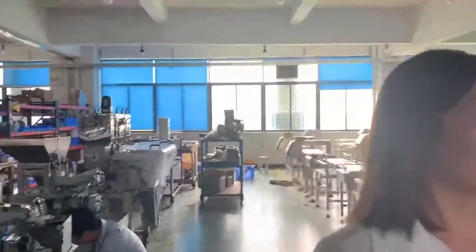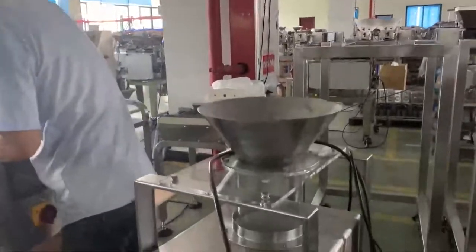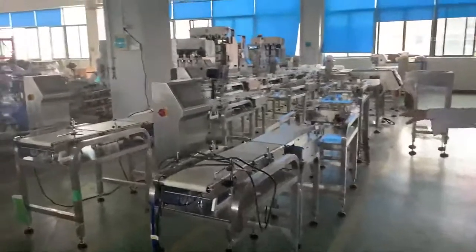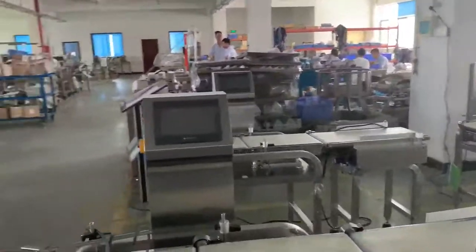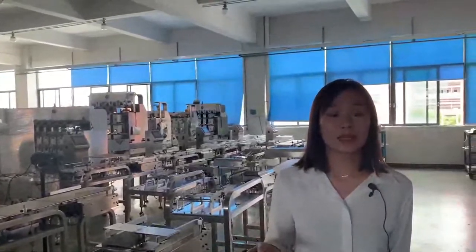Metal detectors also have many types. There is a horizontal metal detector and the throat metal detector like this. These are check weighers. For every type of machine, we designed many sizes to meet the requirements of different kinds of products.